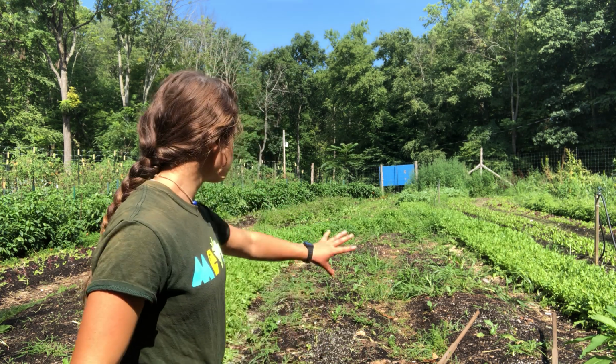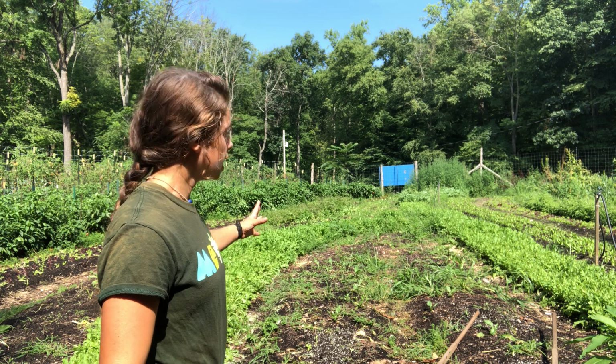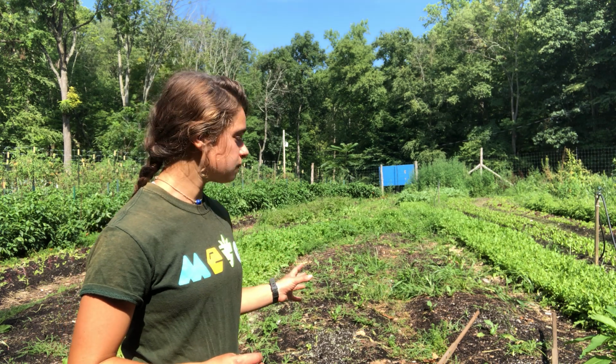But maybe you're not starting a farm of your own and you just want to learn, okay, what is regenerative farming, what's natural farming, and how does it work? So here at MEVO, natural farming for us, or regenerative farming, means growing in raised beds. So all these beds you see behind me, they're a little bit curvy, and that's because they're following the contour of the land. We are farming in raised beds, meaning permanent beds, beds that we never change.